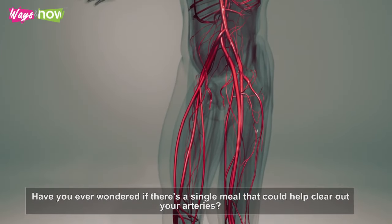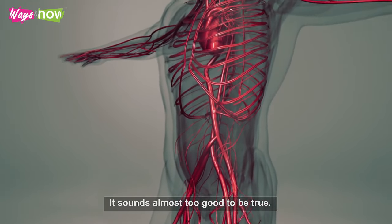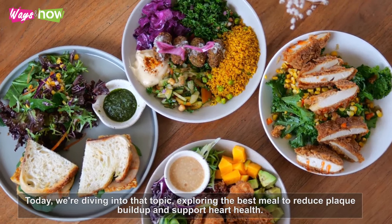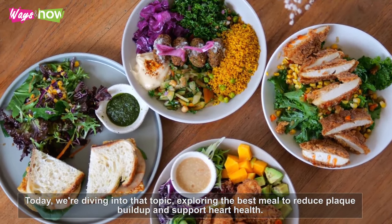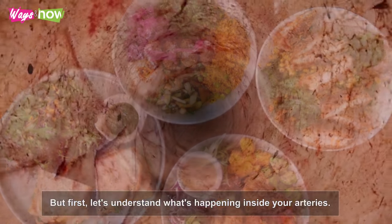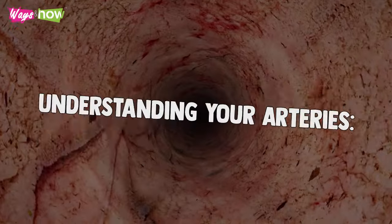Have you ever wondered if there's a single meal that could help clear out your arteries? It sounds almost too good to be true. Today we're diving into that topic, exploring the best meal to reduce plaque buildup and support heart health. First, let's understand what's happening inside your arteries.